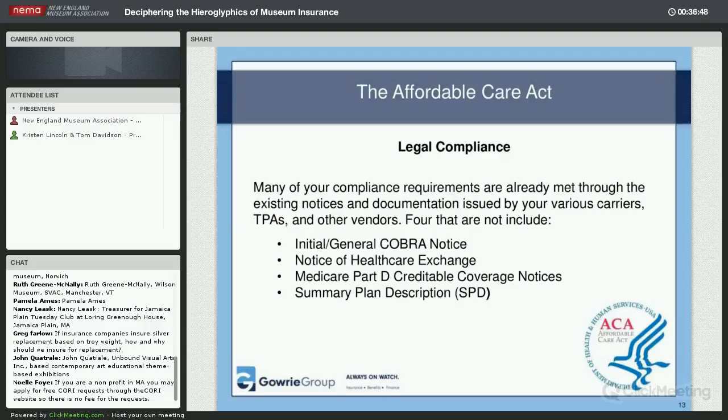So again, most of the stuff that you have to do to be compliant with the ACA you already have, but you should gather it and have it in a location, in a file, so if you do get audited, you can demonstrate what you've got, and you can show them your plan documents. There's no strict definition of what needs to be included in plan documents, but you should include the summary of benefits and coverage, which should be provided by your carrier.